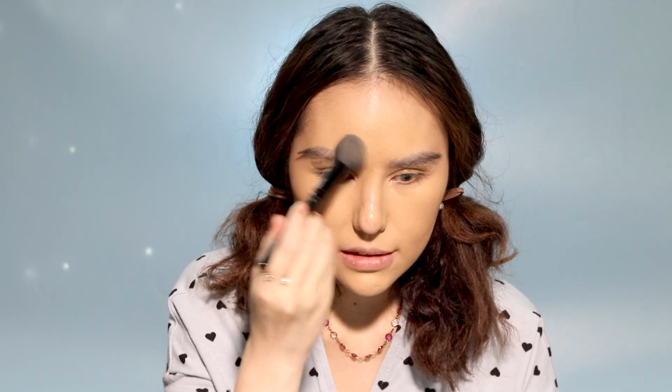Foundation is long wearing, so I mean, you're gonna be in the school for a long time, so you need to make sure that the foundation lasts for the whole day. I'm gonna be using this Bourjois Healthy Balance Powder. Again, you're gonna be at the school for a long time, so you need to make sure that you don't look oily throughout the day.